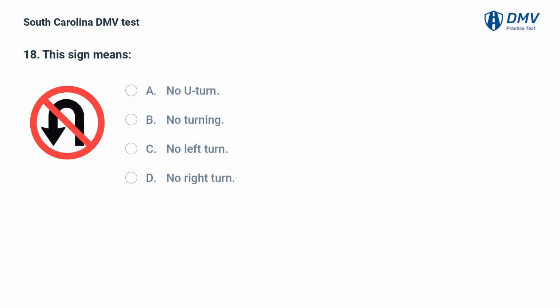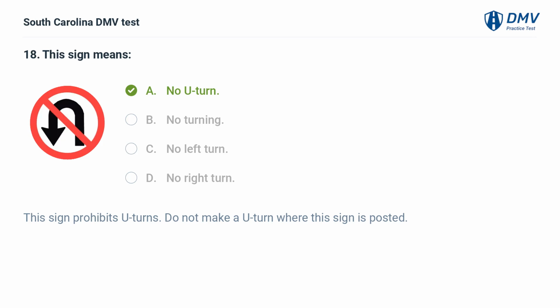This sign means: A. No U-turn. B. No turning. C. No left turn. D. No right turn. A. No U-turn. This sign prohibits U-turns. Do not make a U-turn where this sign is posted.